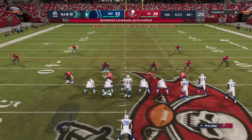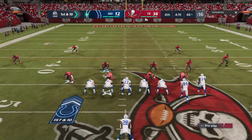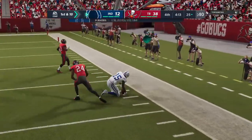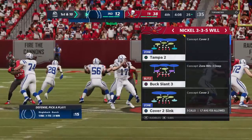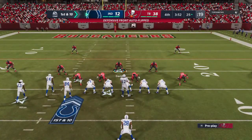Back-to-back good plays have them on the move on 1st down. To throw is Rivers. Catch made here by Campbell. And they're able to work this to the 25 before it's all said and done. To Paris Campbell. The end result, 21 yards. And the Colts 1st down.